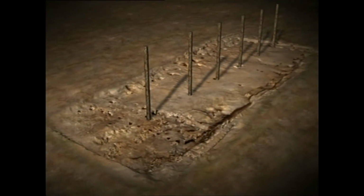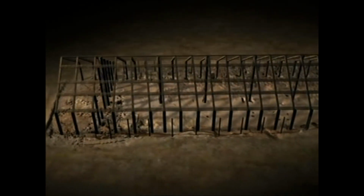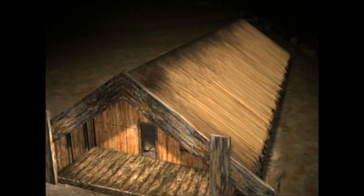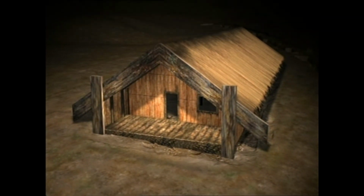This one was huge, over 20 metres long and 7 metres wide. It needed to be big to hold large groups wanting to discuss land. The Wharenui had many European influences, like glass windows, iron hinges, and it was nailed together, not tied.